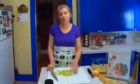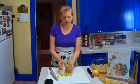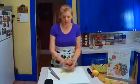Other crispy vegetables that you could use would be jicama, water chestnuts, or even a Persian cucumber would also be delicious in this. You want that watery crunch, and so celery is an excellent option. It does have more naturally occurring sodium, so if you're really strict on your sodium, you might want to use jicama or something that's lower in sodium.